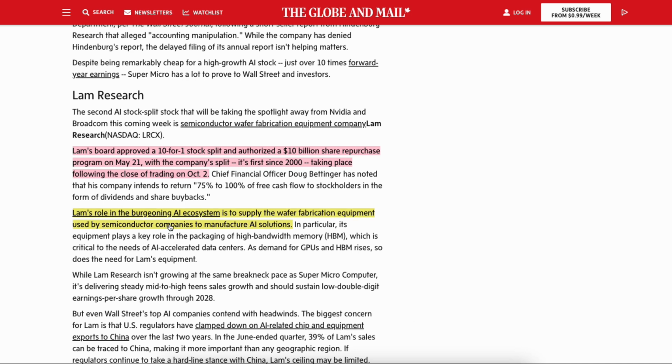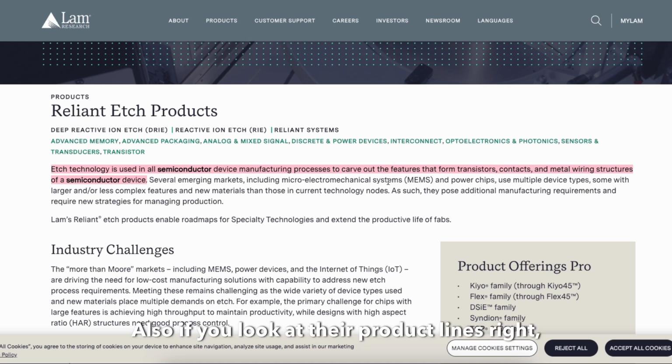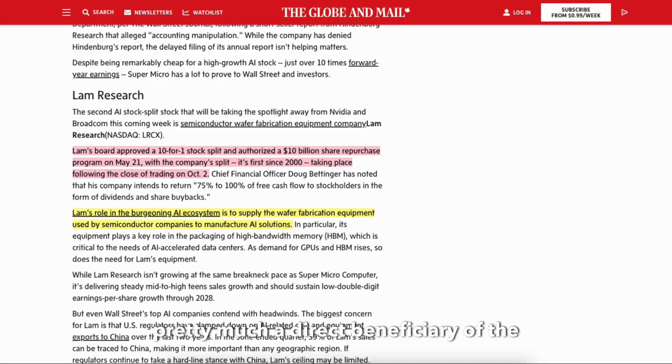They make wafer fabrication equipment, which is used by the semiconductor companies. Also, if you look at their product lines, they make certain products that are used to cut the chips that go into a lot of appliances and other AI-related equipment being manufactured right now in terms of hardware. The semiconductor is, you can say, the heart of it, right? And they make a lot of equipment that helps build those semiconductors. So this is pretty much a direct beneficiary of the semiconductor market boom that we are seeing.